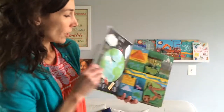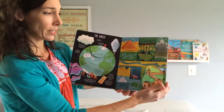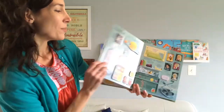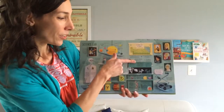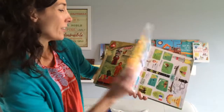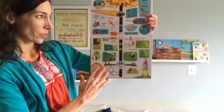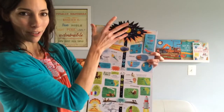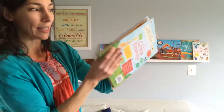Lift the Flap General Knowledge. My 9-year-old loves to just study these facts and bring them to us at the dinner table to astound us with his knowledge. I love this page here. Several of these Usborne books have pages where you have to turn the page this way in order to see. Just so clever and so fun and so engaging for our children.